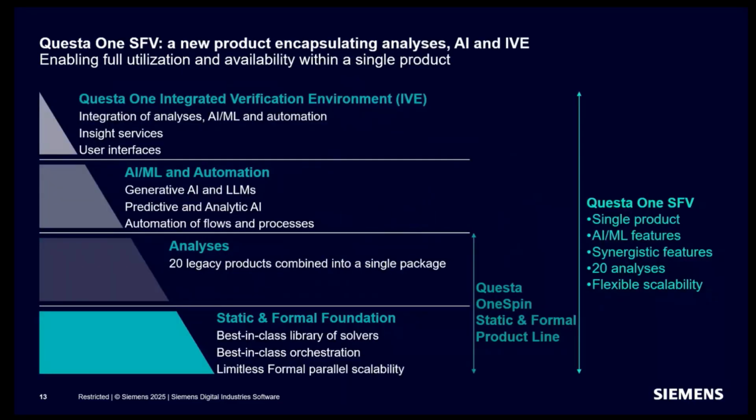So, Questa One SFV, we're not going to reinvent the world. We're not going to reinvent the wheel. EDA has been out there for a long time, especially formal. And in fact, as part of Siemens EDA, we've already got Questa Formal. I don't know if there are people who remember the Mentor days and the Questa Formal days. That technology is there, is mature.